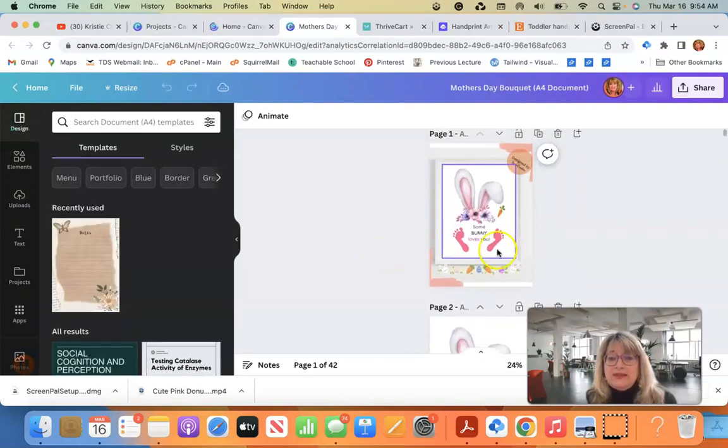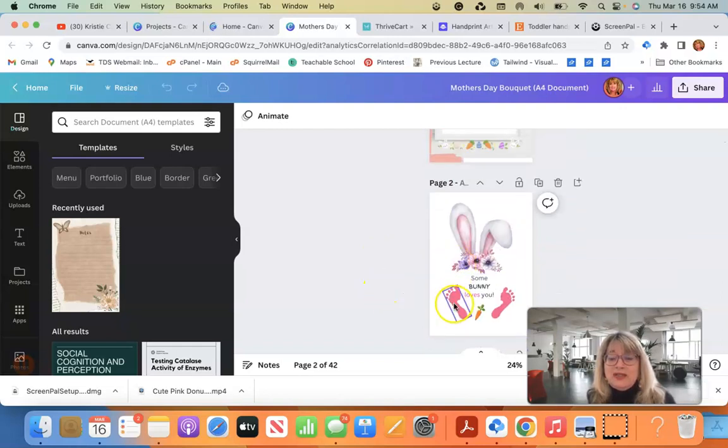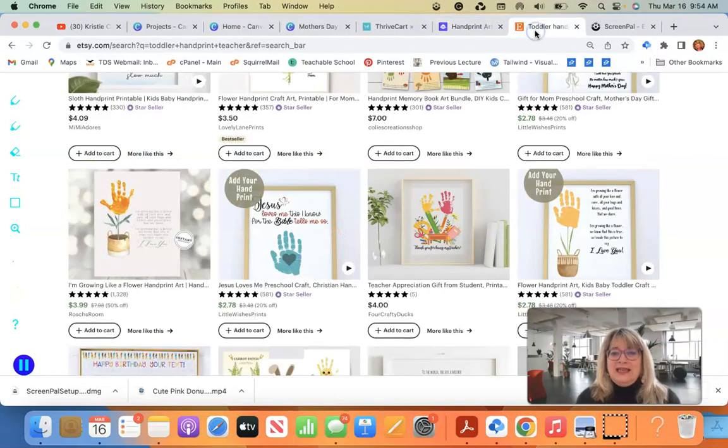And Somebody Loves You is a very popular saying on Etsy. And again, you can do it with handprints, but Sasha also shows you how to do it with feet. And some people are also doing the fingertips, which is super fun too. Because when they're really, really little, you can actually have them just paint their index finger and put it on the petals of the flowers. There's a gazillion ways to do this, and it's a really best-selling market.